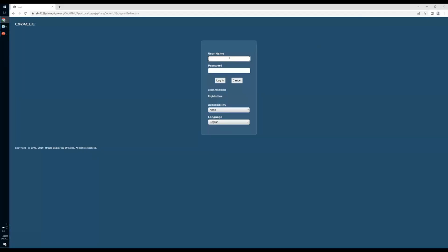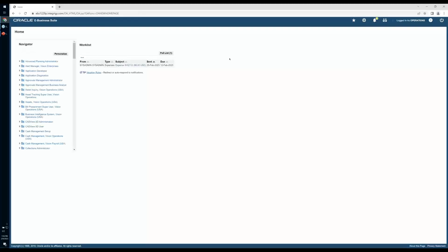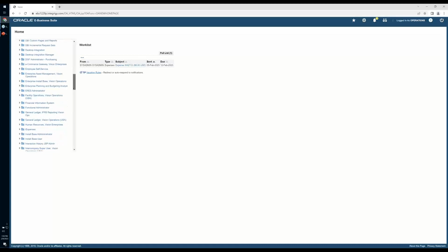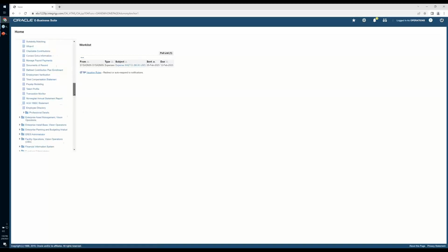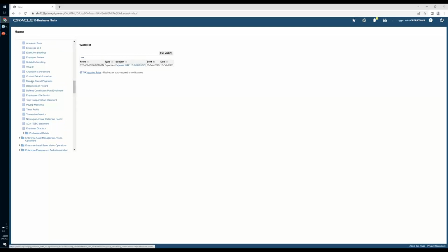We'll keep with the two-factor authentication theme. Now let's log in as another account. We'll log in as operations because that has a whole bunch of things set up for it. Now we'll go to employee self-service, and now I'm in the application. Let's say I want to manage my payroll payments here. This function is where I set up direct deposit.